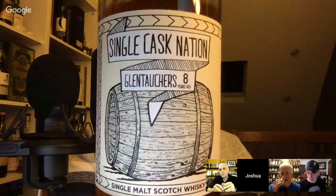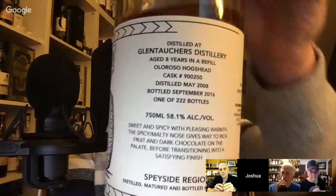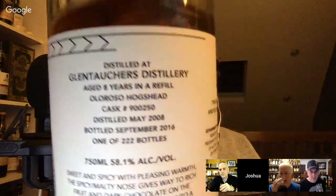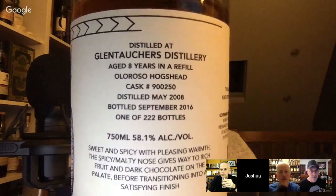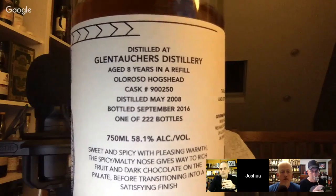Now I've been nosing this first one, Joshua, that you wanted us on. What we should talk about. Oh, the Glentauchers, yeah. I know I sent you guys a sample bottle, but here's the label itself. 8-year-old Glentauchers, and there's the details on it. What's funny is there's an issue with the label. It says it spent 8 years in a refill sherry cask, and actually it's 8 years in a second fill sherry cask, where refill would usually be third use and after that.